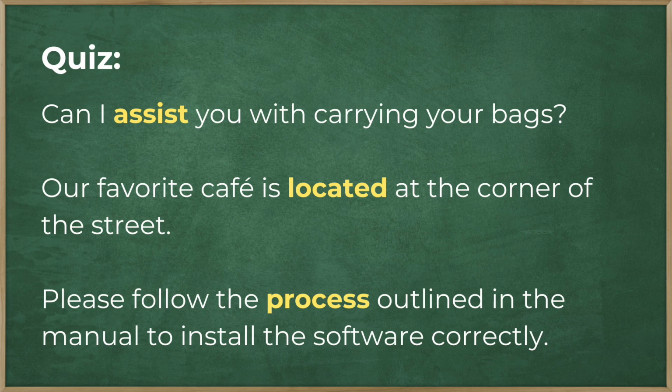Can I assist you with carrying your bags? Our favourite cafe is located at the corner of the street. Please follow the process outlined in the manual to install the software correctly.